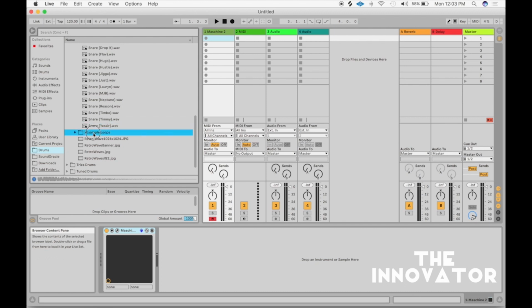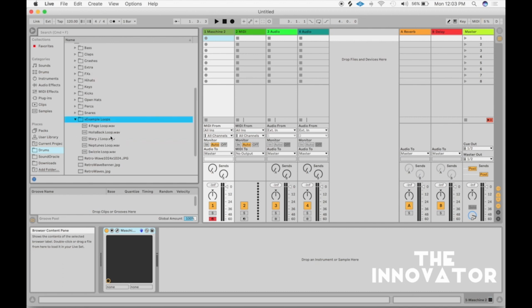All right, and now let's end this right here with some of the examples that he has right here. Check this out. That way you can kind of hear in the context of how you can get things going. And what he did too is he used them in homage of famous tracks that they came from. So you see we have the Holla Back loop right here. So let's check that out.